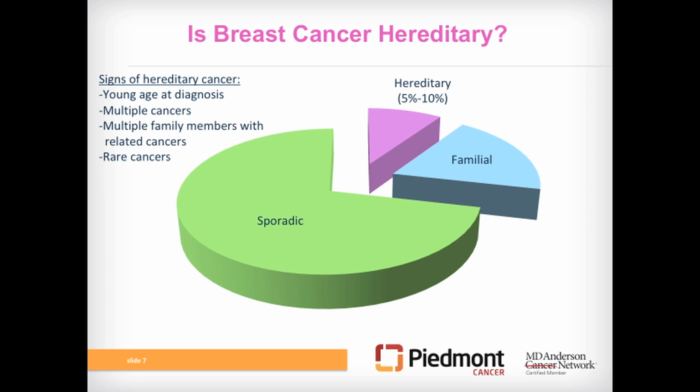And it's important to know what we consider or worry about with hereditary cancer, because not everybody with hereditary cancer, not everybody in that pink wedge, that 5 to 10%, is going to test positive for a gene. But it doesn't mean we wouldn't manage you accordingly. It doesn't mean we wouldn't manage you as higher risk.